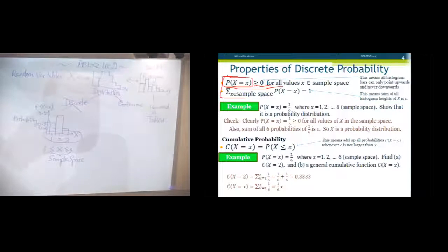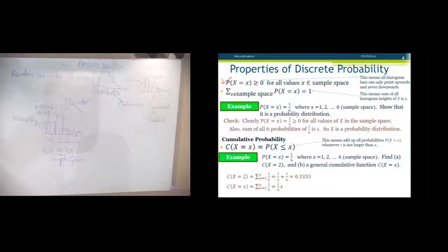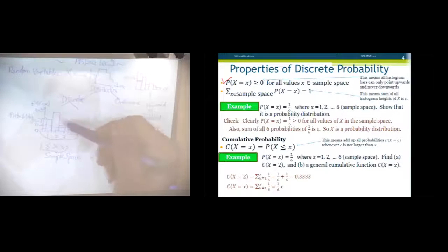So first thing first, the first property to verify that it is a distribution is all the bars, all the probabilities, are above 0, the sea level. That's easy to see and almost trivial, but if this is an exam question, you have to say these 2 points. As we can see, all the probabilities are greater than 0, hence it satisfies the first requirement. Clear? You have to say this. You can't just assume that we, the grader, can check for you, because you're the one being examined.